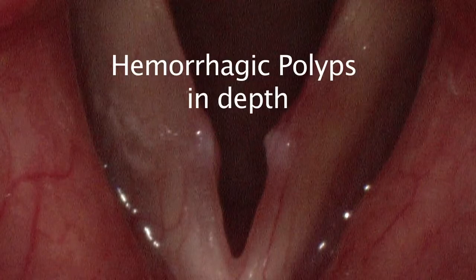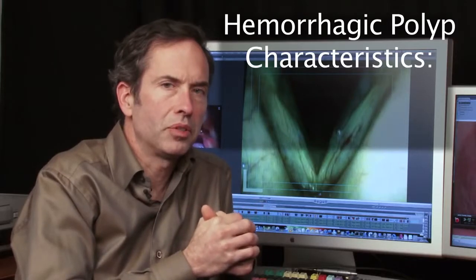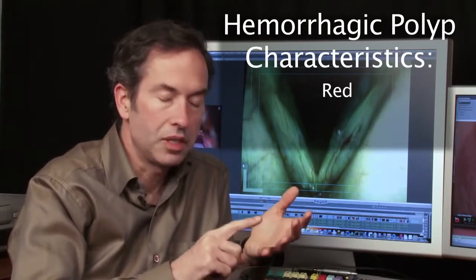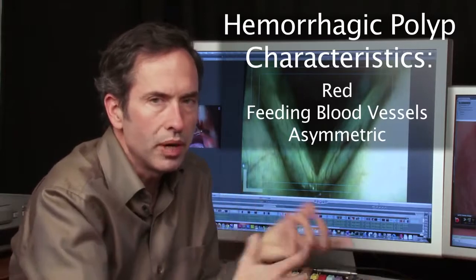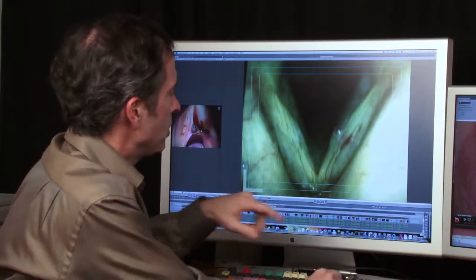So Linda's just an example of hemorrhagic polyps. Let me show you some other people. One of the characteristics of hemorrhagic polyps compared to nodules is that they're red. A second is they have feeding blood vessels. And a third is they're usually asymmetric because you usually break one on one side or the other. And so those are three key differences between nodules.